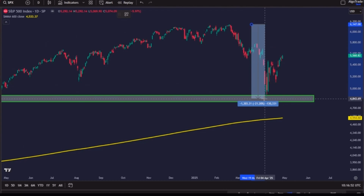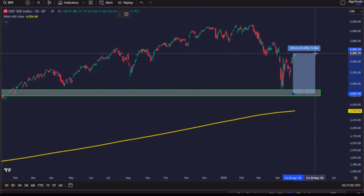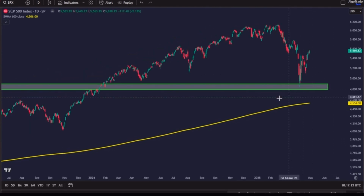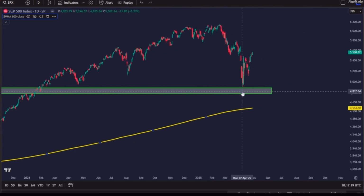Now, regarding the broader market, as you can see on this chart, the S&P 500 index suffered a sharp correction, falling more than 21% from its all-time highs due to the tariff fears and global economic uncertainties. However, over the past 2 weeks, it has rebounded strongly, recovering about 15%, and looks ready to continue this recovery. The key support zone sits around the $4,900 area, which corresponds to the previous all-time high, and it has been perfectly respected, and the index is currently trading above it.